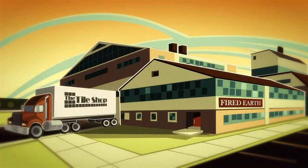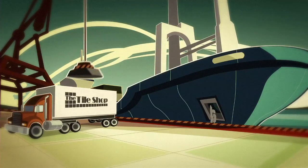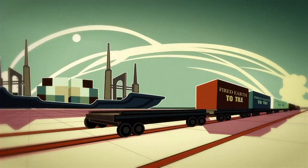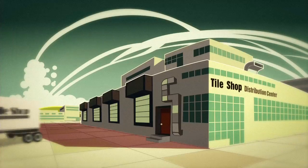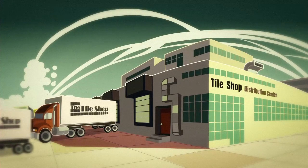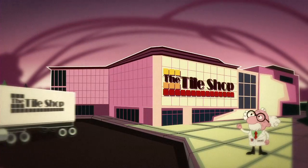Freight trucks are loaded with pallets and take the packaged product from the factory to go to the port. From the port, the product is placed carefully onto a ship. The ship sails to yet another port. At the new port, the freights of product are taken off the ship and placed onto railway boxcars, where they travel on rail to the appropriate tile shop distribution center. And from the distribution center, the freight is sorted and loaded on another truck, which delivers the tile directly to the tile shop for the customers.